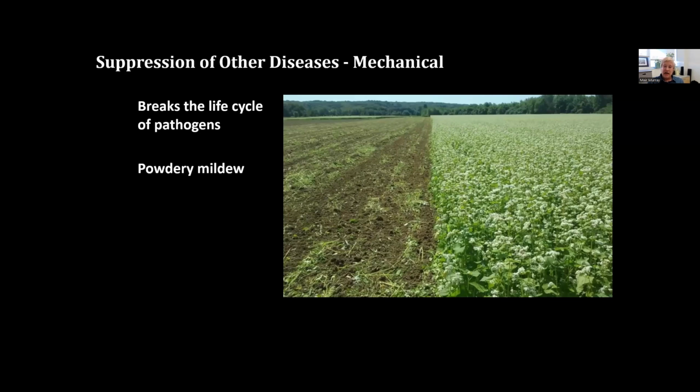And then finally, in terms of diseases, if a pathogen does not have the host on which to survive, the pathogen itself is going to die. So introducing a cover crop that is not susceptible to that pathogen will break the life cycle, and then the pathogen won't be in place anymore. So one example might be powdery mildew.